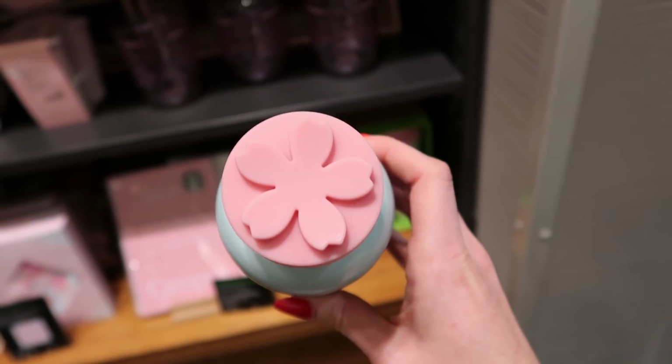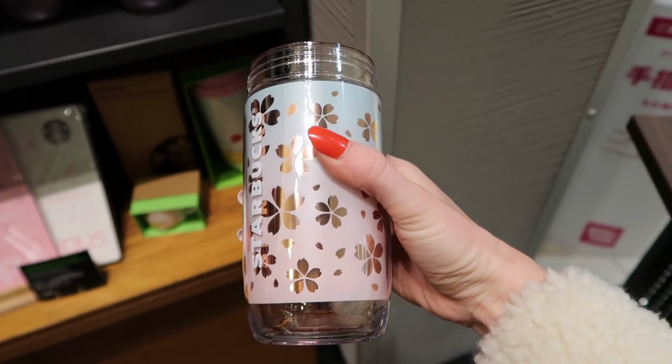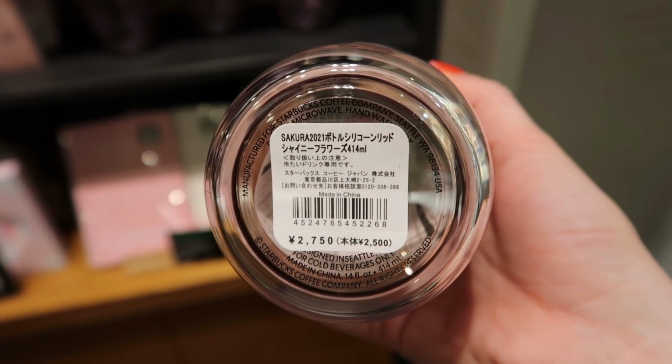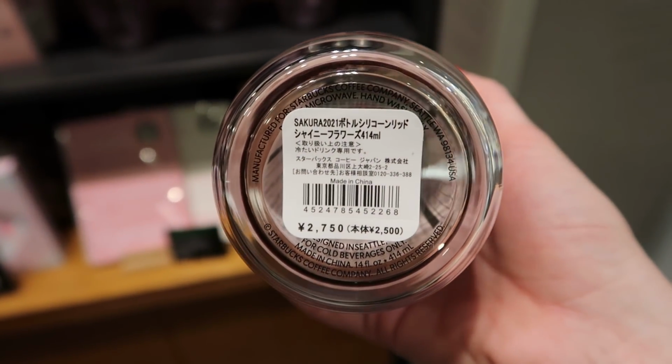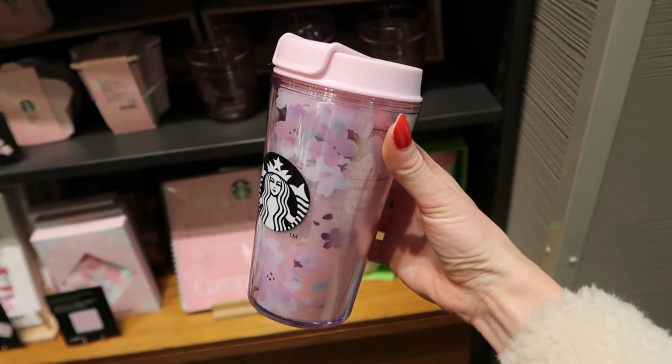People often line up before the stores even open just to snag the pieces in the pretty pink collection. On the very first day of the launch, you are only allowed to purchase one of each item, so you cannot collect multiples on the very first day.